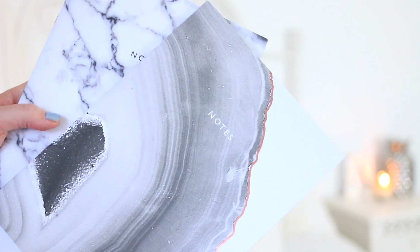They're marble print and they have rose gold on them, but they're a great size to write down, and they're also quite thin as well. I do prefer a thinner notebook. I just find I work better in it. So these I've really been enjoying writing in, and they just look beautiful too.